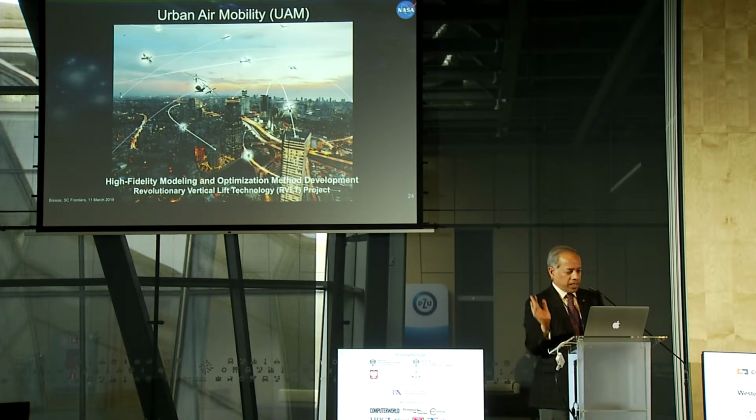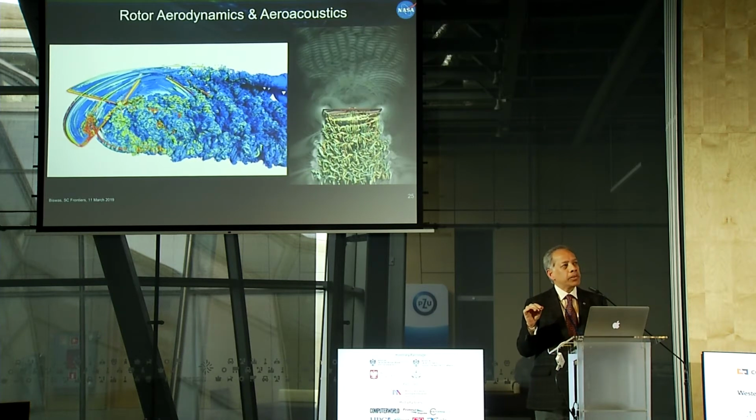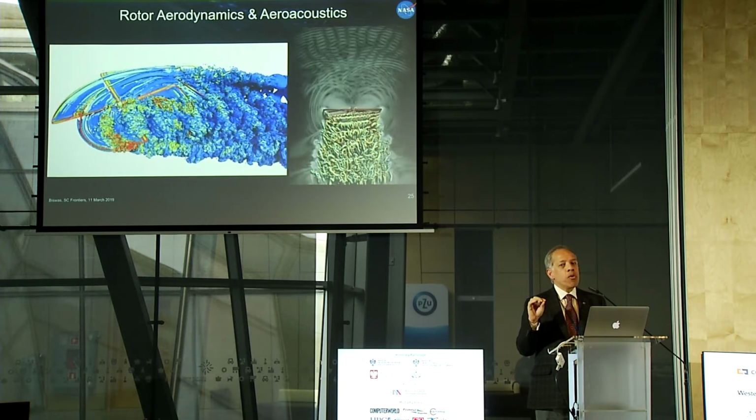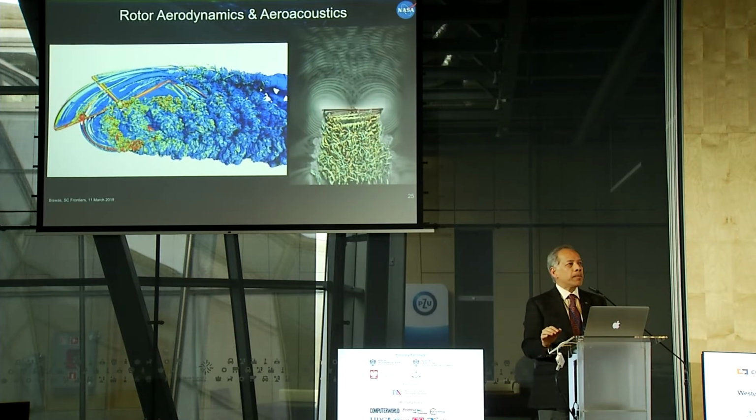So obviously this is an artist's rendition, but the idea is that if you're going to have all these things flying around, and we just talked about engine noise and landing gear noise and fan noise, and now you have hundreds of these things buzzing around all the time, it's going to be a nightmare situation to take care of. And so one of the things that we had done very early on is trying to understand rotor aerodynamics and aeroacoustics.